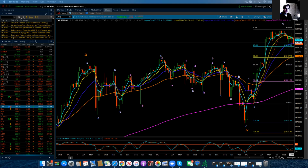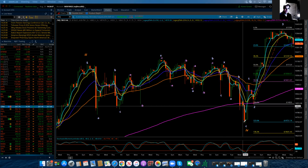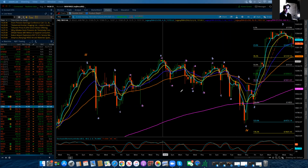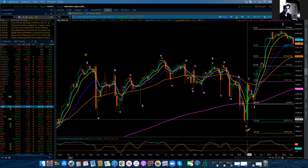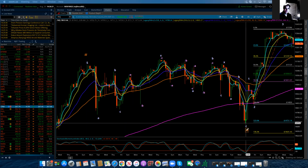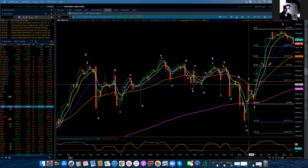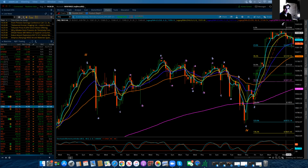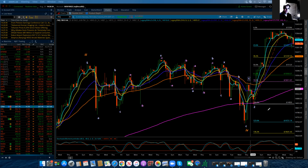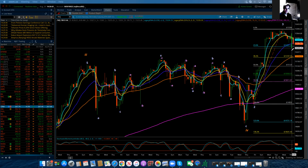So I'm still showing all of this labeling basically because it is a very complex structure, corrective in nature, and it is where I've left the fourth wave. So I've stuck to that count. And within that count, we are now in that minor fifth wave to new all-time highs. And what that tells us is that we have completed waves 1, 2, 3, and 4 out of a 5-wave structure, if that fourth wave is complete here.